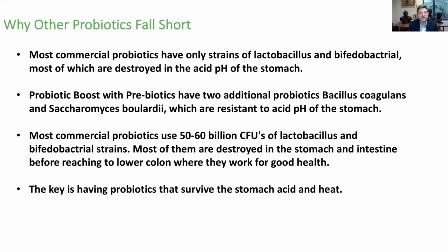So the bottom line is, to have a highly effective probiotic, you need a probiotic that can survive stomach acid and heat. And Dr. Prasad, thank you for the understanding you've shared with us, because now we know there's an answer to this problem in the probiotics space. Yes, so thank you so much.